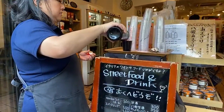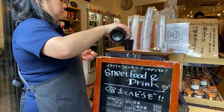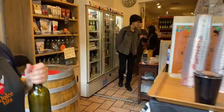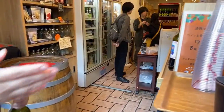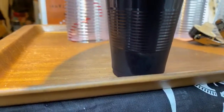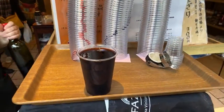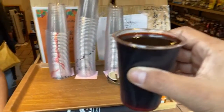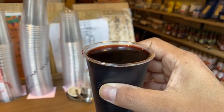Wow. Wow. That's a lot. That's Japanese style. They fill it to the rim.